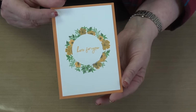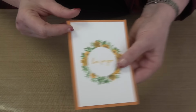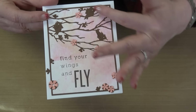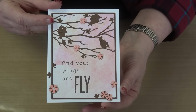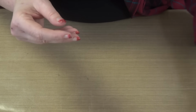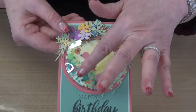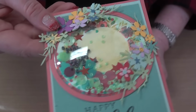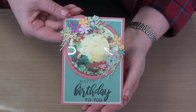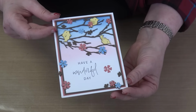I've got, again, simplicity in the making. That's what it is, simplicity in the making. And a beautiful inked background, the die cut in brown, and then the little pink flowers just to pull in that background. And here we have a shaker. Ooh. Using the bling and the sequins and the seed beads that you get. We've got the dome. We've got the floral sprigs going on. Wow. And then last but not least, really lovely.